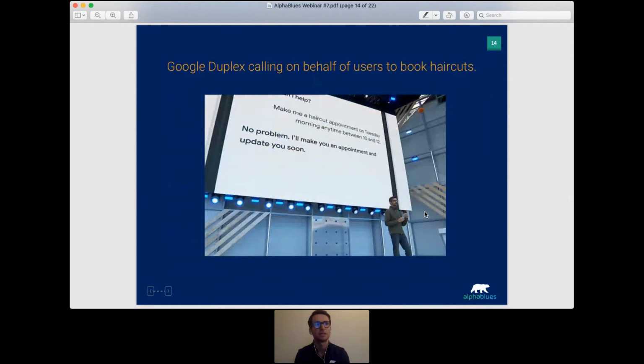But voice bots don't just mean smart speakers. Google, one or two years back, rolled out Duplex, which as of today can call on behalf of users to book haircuts. Previously it was doing restaurant bookings. So one way to think of voice is devices that you ask, like Siri, and they give you information. The other is your own secretaries or assistants that you tell to do something, and in the case of Duplex, they will book you some appointments and things. So we can also consider this as a voice bot.